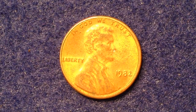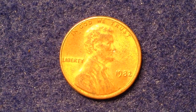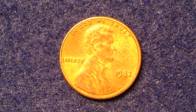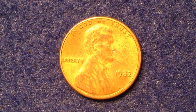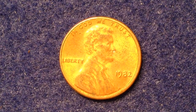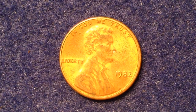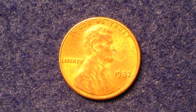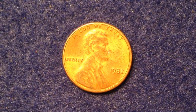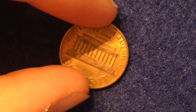So in 1982, the zinc and the copper versions of the cent were both produced. They can be differentiated by weight. The copper ones will be 3.11 grams. The zinc pennies will be 2.5 grams. The zinc pennies will have a melt value of less than 1 cent, which is kind of ideal, what you're hoping to see when a mint is producing pennies. That means it probably costs less to produce than it might actually be worth. As far as the metal content, obviously there's labor and other costs that go into it as well.